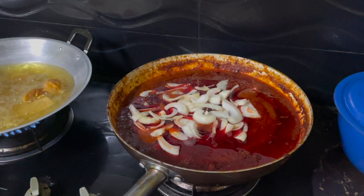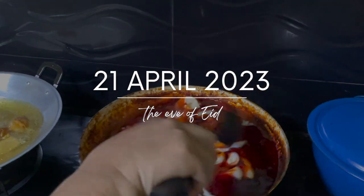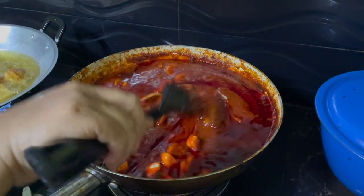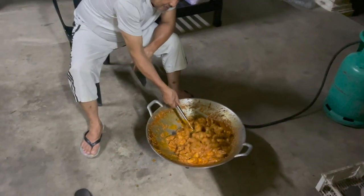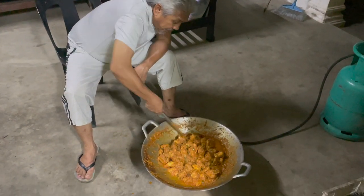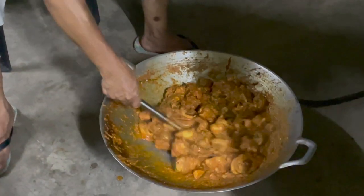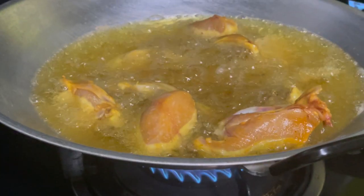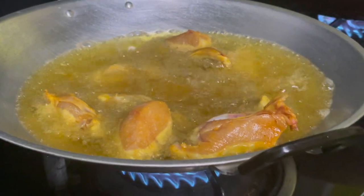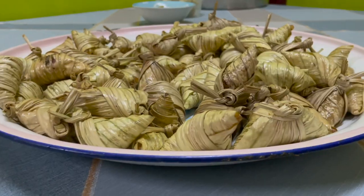This was a day before Eid. My in-laws were prepping the food for the next morning for the Eid celebration, and here's my father-in-law cooking the chicken rendang, which is one of the dishes that people typically serve for Eid or Hari Raya, as we call it in Malaysia. Here are some ketupat.